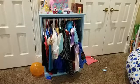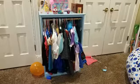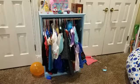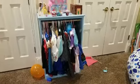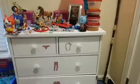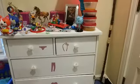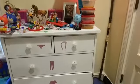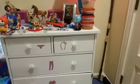So the next thing, I made these with my Cricut, and there is a link to how to make them. So if you need to see how to make them, you can figure out how to make them for yourself. This is the one place where I don't police. They're allowed to keep kind of whatever they want in their dresser, so it's always a mess. But let me show you these.